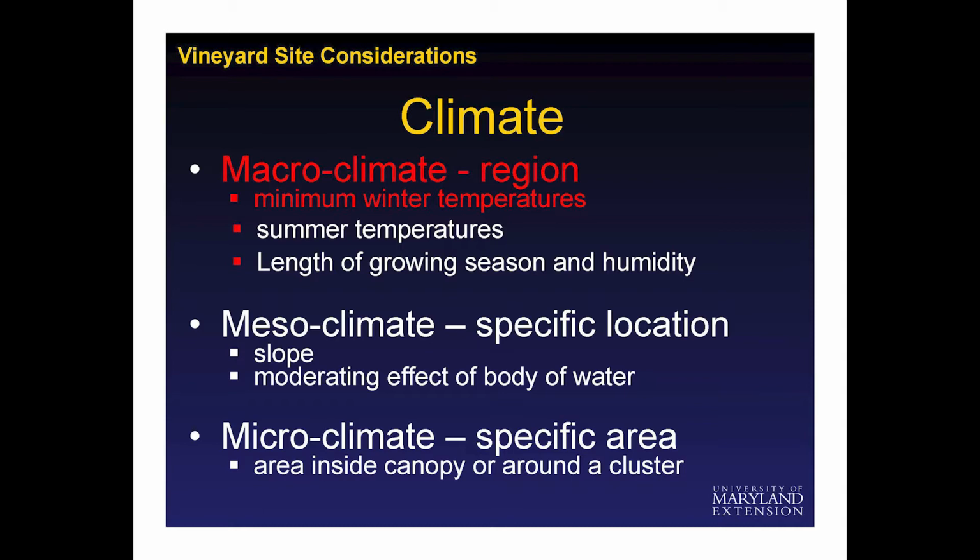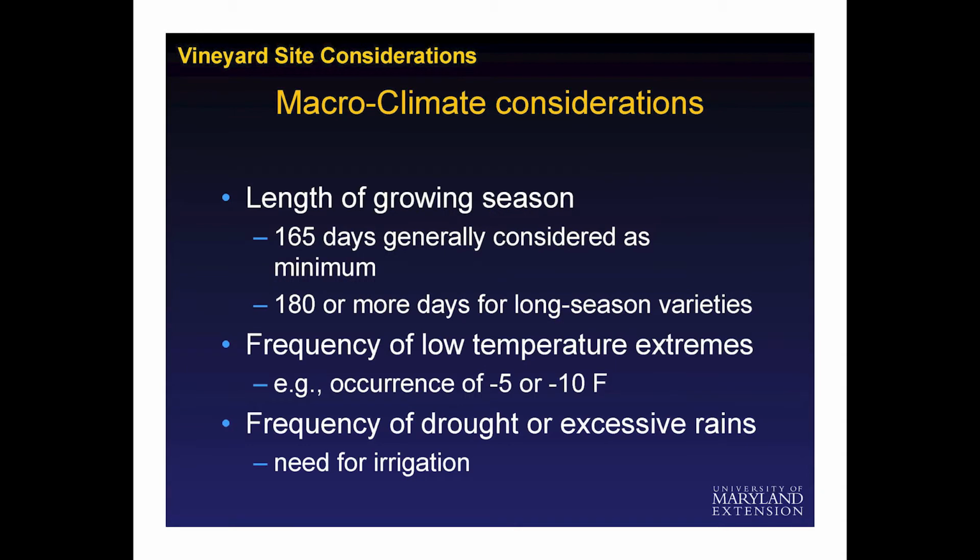So you have your macroclimate, which is the region where you are. And again, the critical thing here is the minimum winter temperatures that you're dealing with. And all of these are important. The length of the growing season. This means how long it takes for grapes to ripen. Different cultivars of grapes have longer periods. Pinot Noir may be 140 days to ripening. Pinot Gris, same type of thing, whereas Zinfandel may be 210 days of ripening.